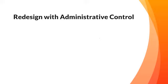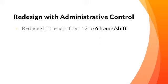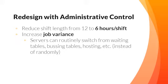Like we mentioned earlier, this task is highly repetitive and is conducted over a long period of time. To reduce risks through administrative controls, we propose to reduce shift length from 12 to 6 hours per shift, as well as increase job variance. This way, servers can routinely switch from waiting tables, bussing tables, hosting, and any of their other tasks, rather than randomly going from job to job as it is needed.